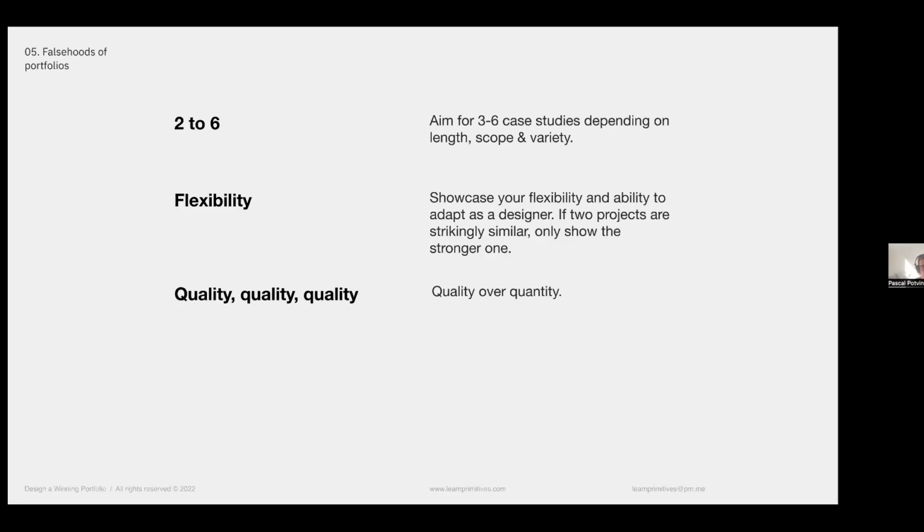I'd rather you have 2 to 3 very strong case studies. And the ones that you think are not as strong, put them in like ideation, create an extra tab on your website. And those are just explorations, so that people understand that you like to explore things, you've explored things further. It's not a full case study. That's okay to be in there. Show flexibility, but at the same time, make sure that you're pointing in the craft you want.